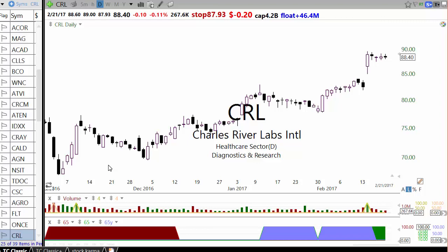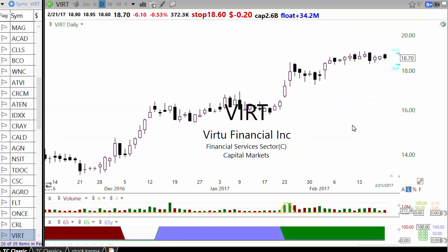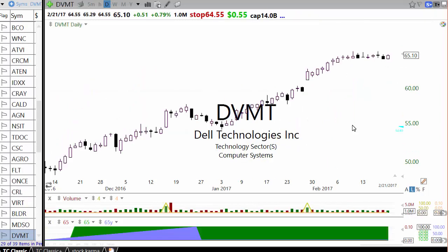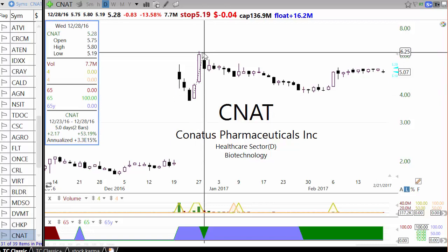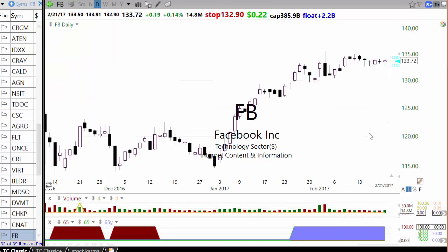Charles River Lab, which is a drug discovery kind of company that supplies things to the drug industry for research. So that's CRL. Worldpay Financial, then you have Builders FirstSource, Medidata Solutions, DVMT, Checkpoint. Then you have CNAT, which had a big catalyst news. Catalyst did make a 53% move here, also made a small move of 25%, again setting up for a possible move. Facebook, which is again setting up.